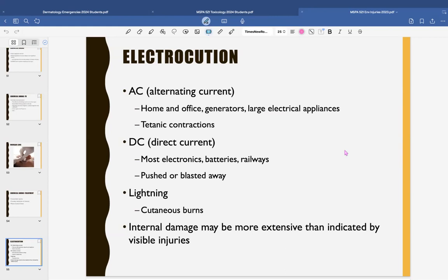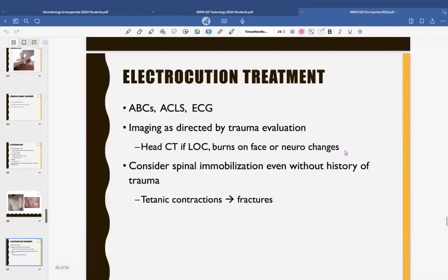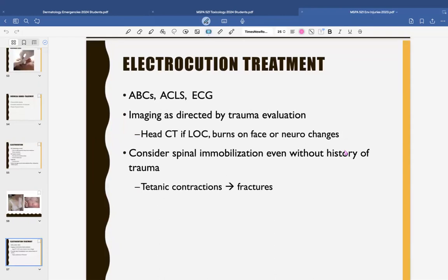What do you want to do for these patients? Well, ABCs, ACLS, and EKG, as there can be cardiac abnormalities. Imaging is going to be based on the trauma. If there's a loss of consciousness, a burn on the face, or neural damage, you should get a head CT. If there's no history of trauma, still consider spinal immobilization. Even if they were blasted away by the DC voltage, still get spinal immobilization because of those tetanic contractions and fractures of the bones.